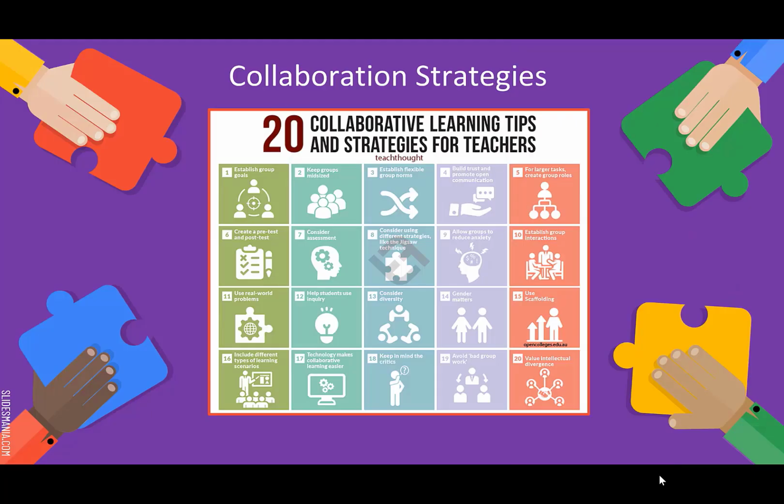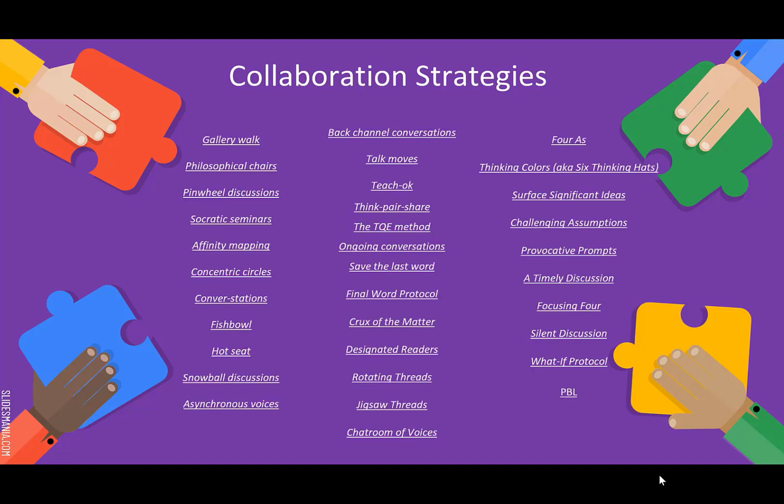On the next few slides, we're going to provide some collaborative strategies to help you be successful in guiding your students through this process. All of these are great strategies for you to use. Please feel free to look at them when you have a moment. All of these strategies are linked out to a website or a video to help you gain more understanding of each strategy. We're going to dig a little deeper into a few of our favorites.